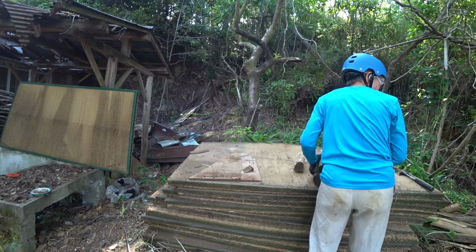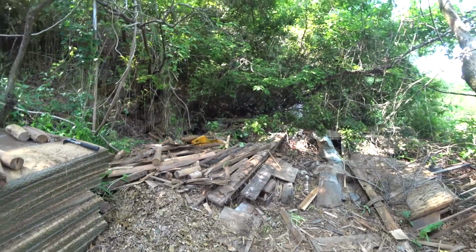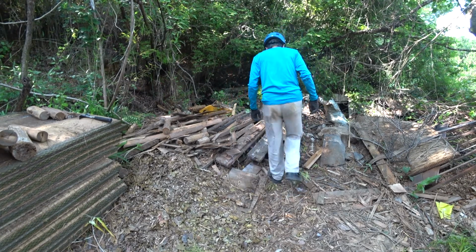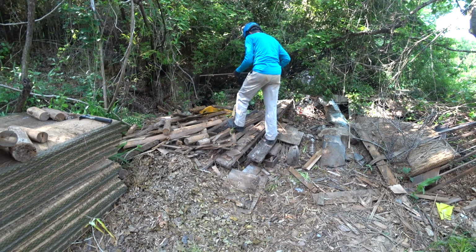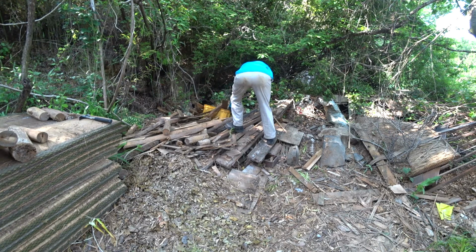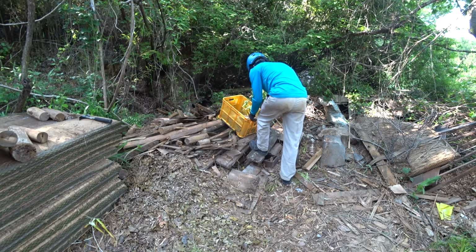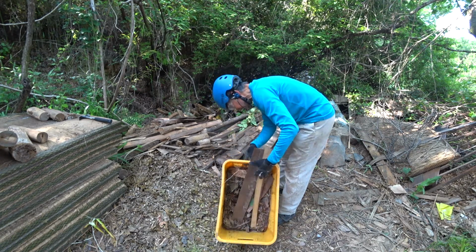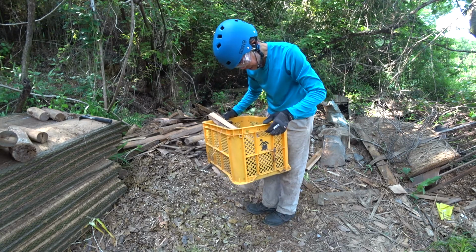I really need something to, how about that? Do you see that yellow thing? Yellow basket, whatever you call it, crate? Yeah, that's what it is. Is this usable? Oh, it looks like it's broken a bit. But even if it's broken, it's cracked at the bottom, but I can use it, can I not?